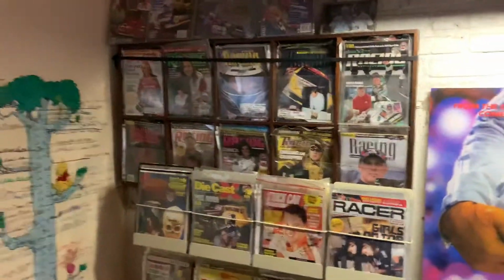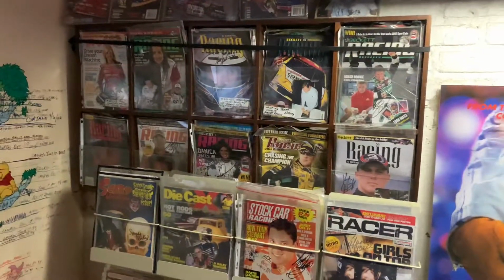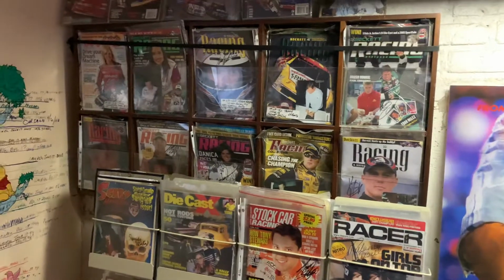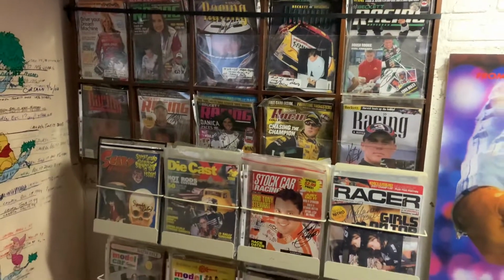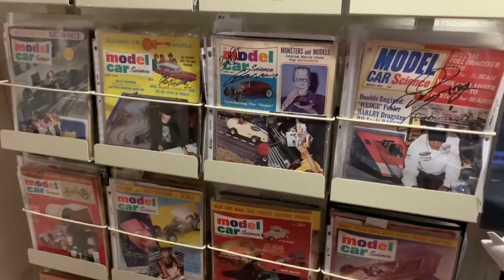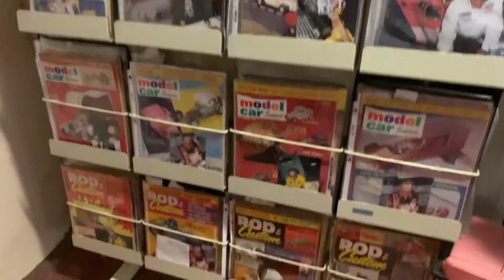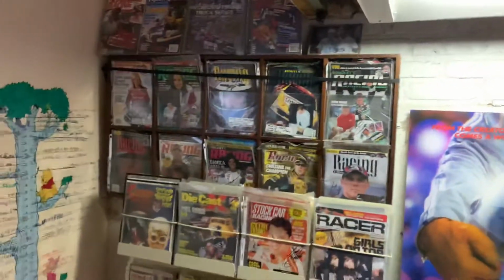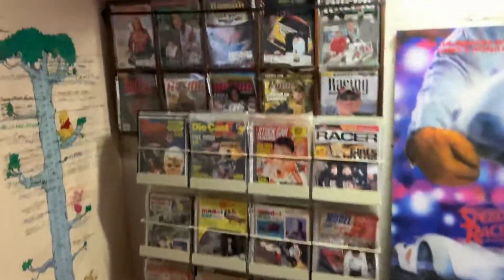The first part, though, is my autographed magazines. They're picture-proof autographed. They are drag racing and NASCAR, and also 1960s magazines that are autographed by George Barris and other people. And that's the whole mess of magazines that I've had autographed through the years.